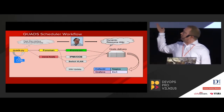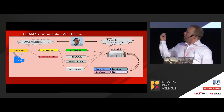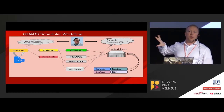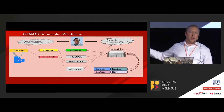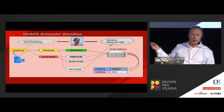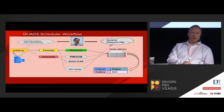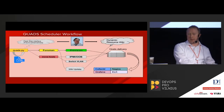So this, in its simplest form, is the QUADS architecture. There's a component called move hosts, which you can pretty much plug any sort of post-provisioning action into. In our case, we have tooling that goes out to Juniper switches, talks to each port that each one of the servers is connected to, and configures it with a specific VLAN design based on how we input it into the system.